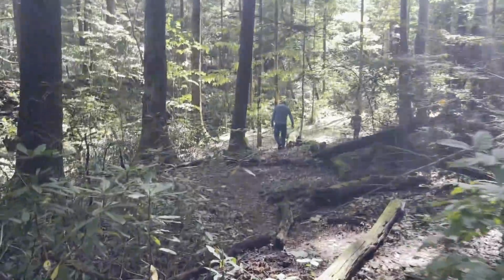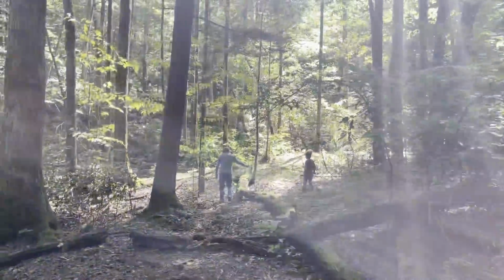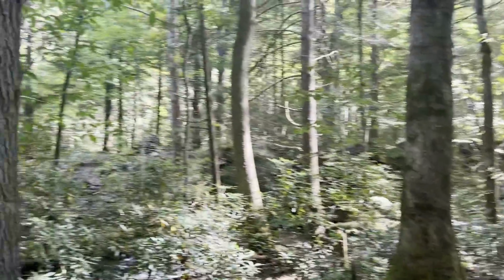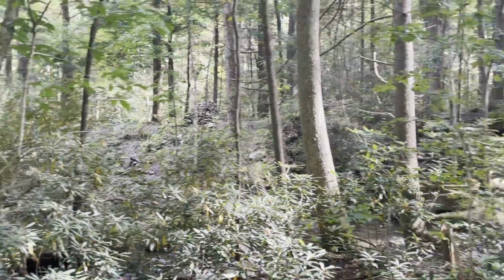Before we head into the graveyard, we're actually going to go take a look at a couple of ruins on the other side of the creek over here. I'm going to zoom in where y'all can see. If you look right here, you see that rock pile? That's the remnants of a chimney.